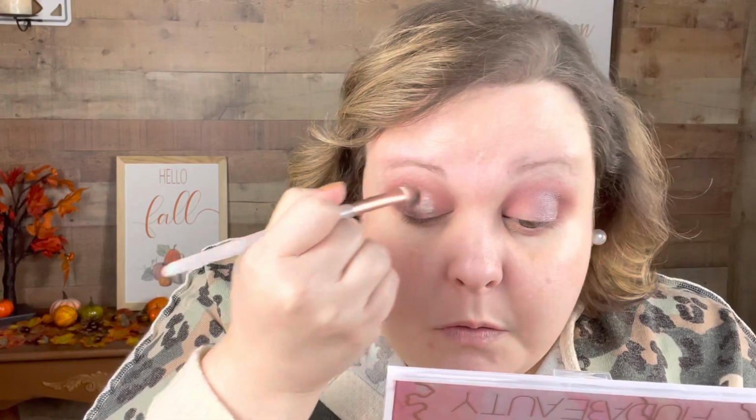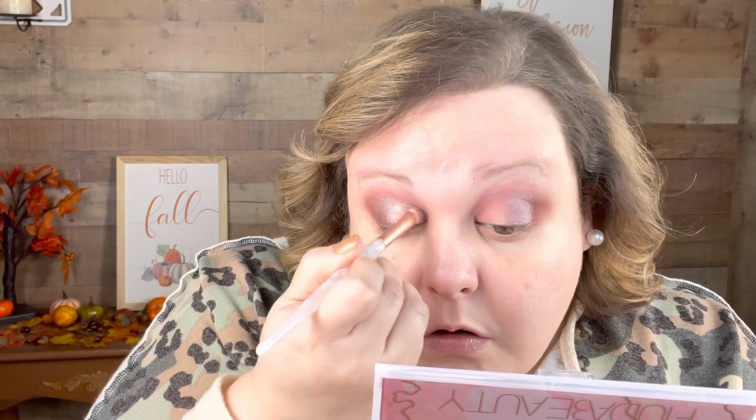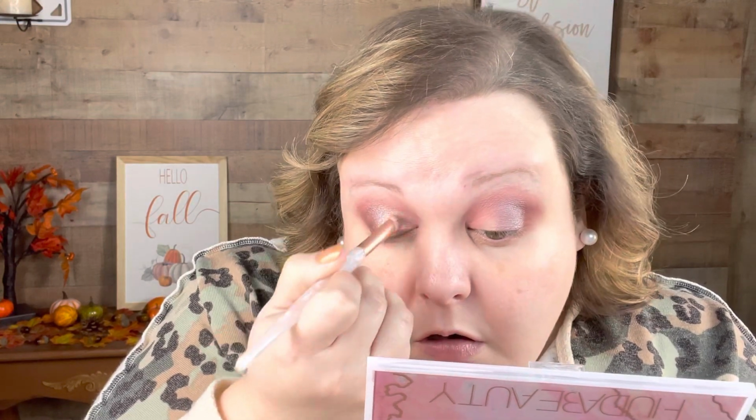Then I'm going to take this shade Energized and I'm going to put it on the rest of the inner portion of the lid. And I'm dipping in the wrong shade. There it is with a brush, and then I am gonna just pack a little bit on with my finger just to see the difference. A lot of Huda shadows work really well with the finger. I can definitely tell a difference, can you?